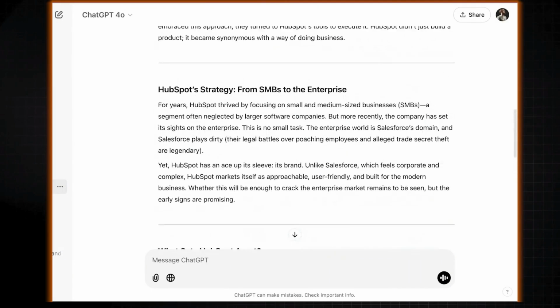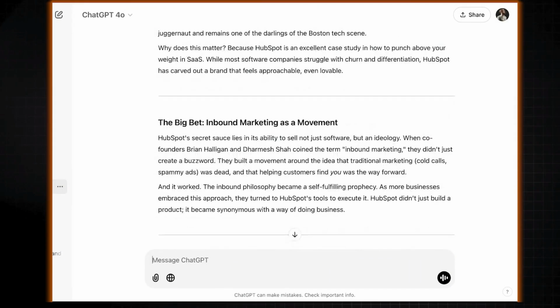And I can see straight away the deep dive here. Now, the one thing I've noticed is both of them don't do it. It's not really a deep dive.